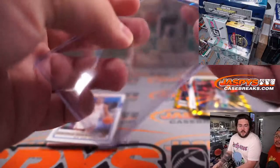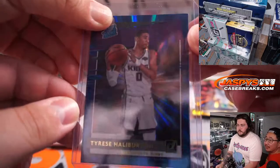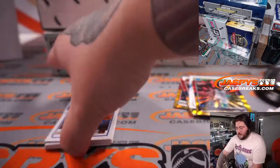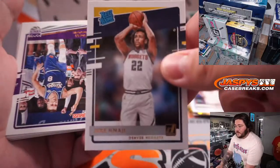This one isn't numbered, but Tyrese Halliburton blue. That's going to the Kings, and that's going to Aaron. All right, just keep that centered a little bit. Kind of catch the light that way, too. So you can catch the lighting and see the card. Emmanuel Quickley, and Dieng.